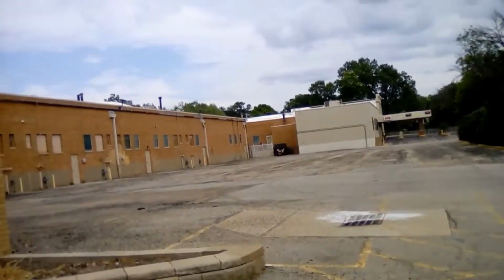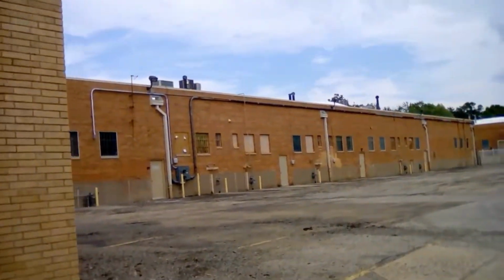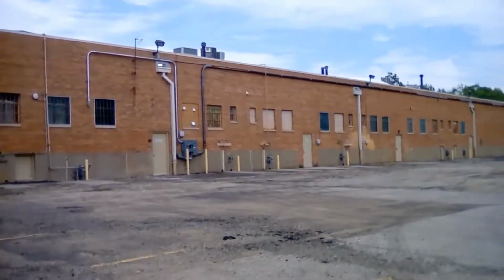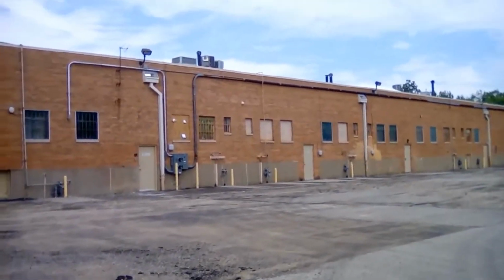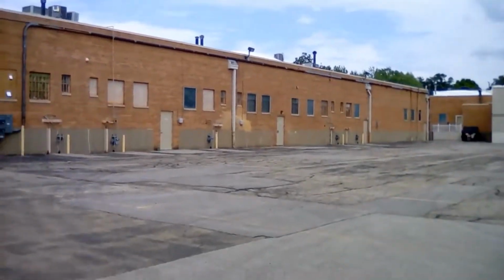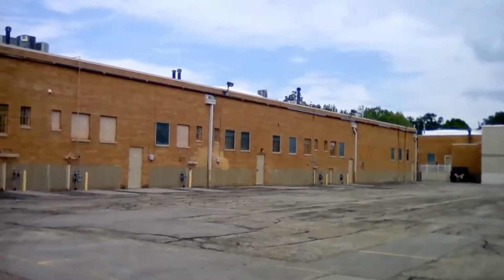Man, golly, it looks like a prison or something. Holy cow, there's bars on the windows and everything. Look at that. It looks like they haven't even touched it back here.